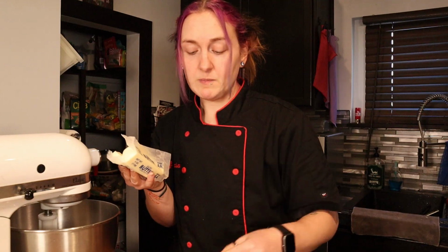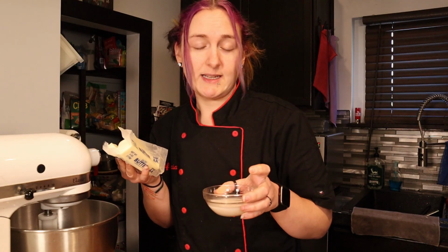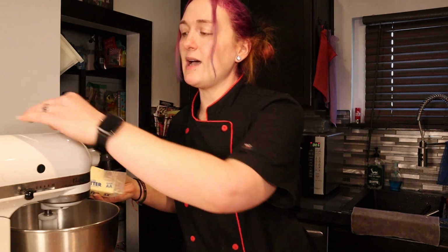I do a Dutch dark cocoa powder because I want it really chocolatey. A little bit of vanilla extract. Some warm milk. We're going to add it in a tablespoon at a time until we get the consistency we want. And then just a pinch of salt. And I'm using salted butter too, so that it's not overly sweet.